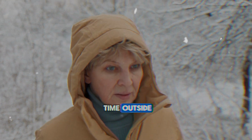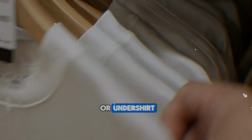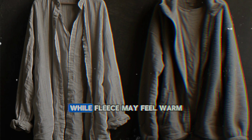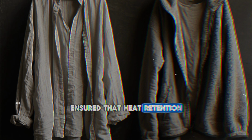Anyone who has spent time outside in the cold knows that once sweat soaks your clothing, you are at risk of freezing. Medieval people understood this intuitively. A fresh linen shift or undershirt created a dry barrier. It meant that the layers above could focus on trapping heat instead of being dampened by body moisture. The shirt was often long, reaching mid-thigh or even lower, and it could be doubled up. While fleece may feel warm, it struggles when wet. Linen, combined with clever layering, ensured that heat retention started with dryness. This base layer was the foundation upon which everything else was built.